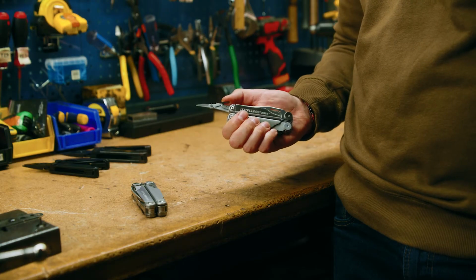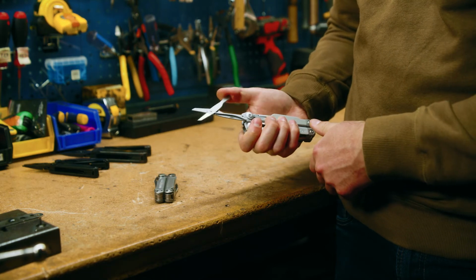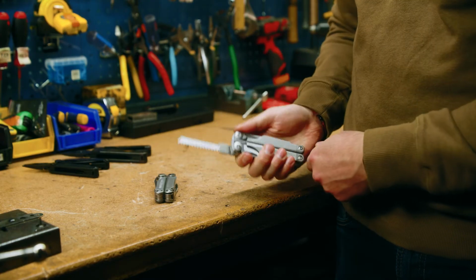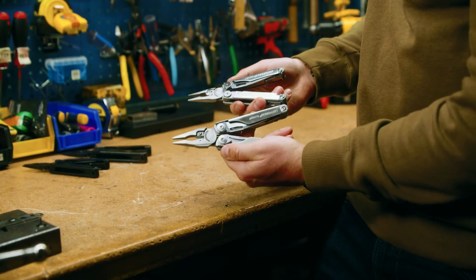Let's take a closer look at the main implement differences between the Wave and the Surge. The Wave has 18 implements while the Surge has 21. While the Wave has compact scissors and an eyeglass screwdriver, the Surge has some of the largest scissors in a multi-tool, robust jaws, an awl, and a blade exchanger. While both tools are great, the Surge is awesome for heavy-duty work, while the Wave is amazing for everyday carry.